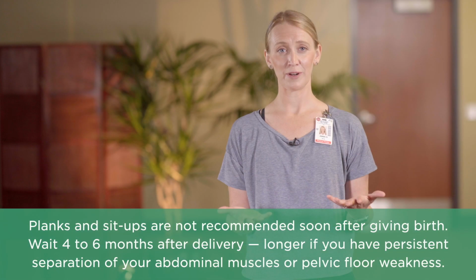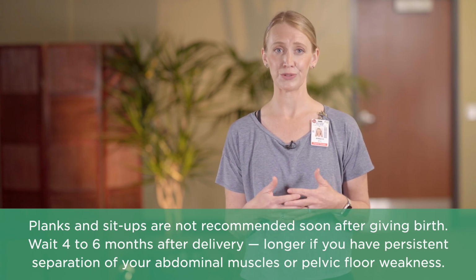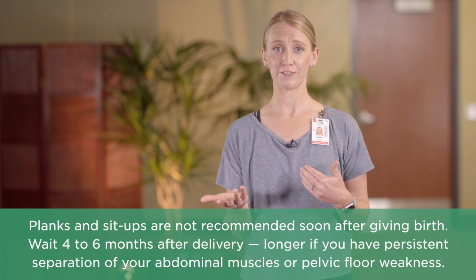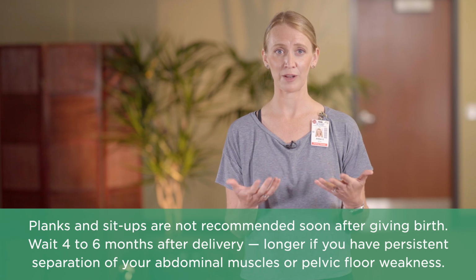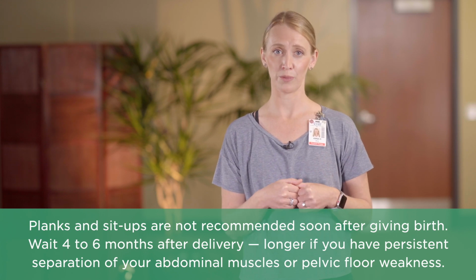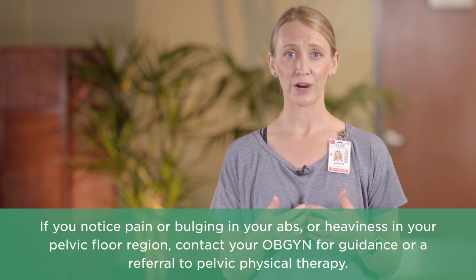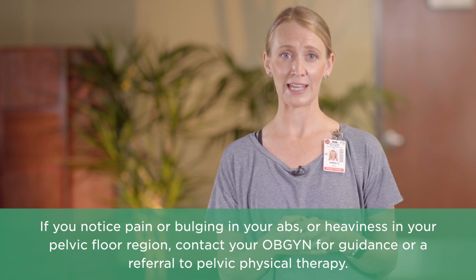Other common abdominal exercises, such as planks and sit-ups, are not recommended soon after giving birth. They can be started 4 to 6 months after delivery, possibly even longer if you have a persistent separation in your abdominal muscles or pelvic floor weakness. If you notice pain or bulging in your abs or heaviness in your pelvic floor region, contact your OBGYN for guidance or a referral to pelvic physical therapy.